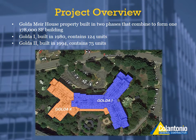The Golda Meir house was originally constructed in two phases. Phase 1 being Golda 1, seen here, that was constructed in about 1980, and that contains 124 units. And then Golda 2, seen here, as well as the link to Golda 1, that was constructed in 1994, and that contains 75 units. And you can see in this aerial photo the front entry parking lot, as well as the upper parking lot. There are parking restrictions on this project. I'll talk about those in a minute.